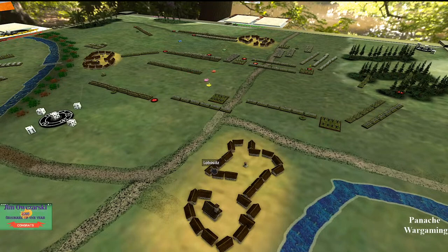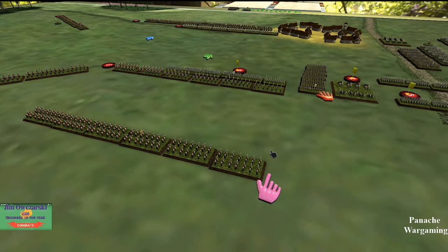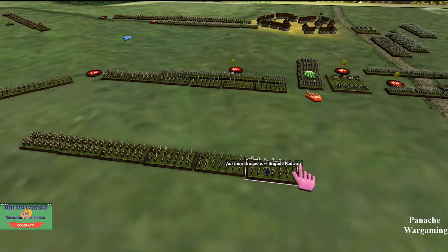Okay, so these dragoons moved once. They can shoot over here, correct? Where? I think that's going to be a half. They would have to dismount.